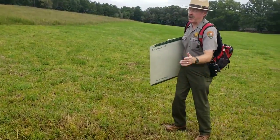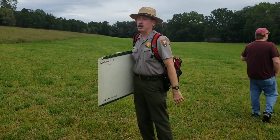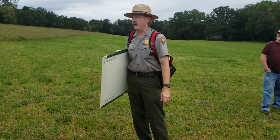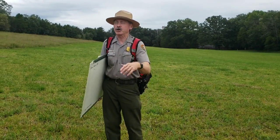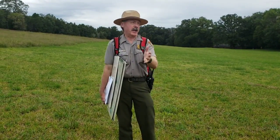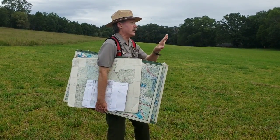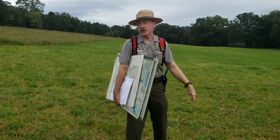The order is given for these five brigades to move forward. There are several accounts that talk about what a martial display this was, when almost simultaneously, five brigades, each in two lines, begin to march forward across this ground towards the front Union line.